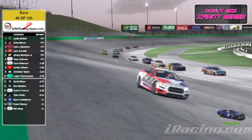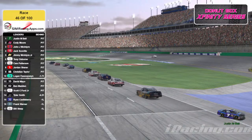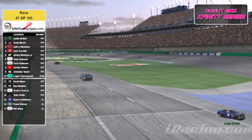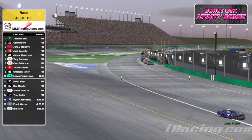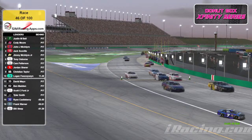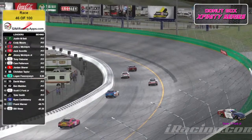Whole field's coming down for their pit stops here. No surprise, I'm sure. Probably going to be everybody but the lucky dog. Logan Physician strangely going to stay out. Not sure what his motive is there. Maybe he's got a strategy that I am too dumb to think of. Let's watch our race off of pit road here. Looks like your winner off pit road, David Mayo, followed by Justin Bell, Cody Moore, Jimmy McIntyre, Cam Patterson. Too close to call there. I'm not sure who that was. Looked like it was Scott Ford, Tony Osborne. Scott Ford takes the spot.